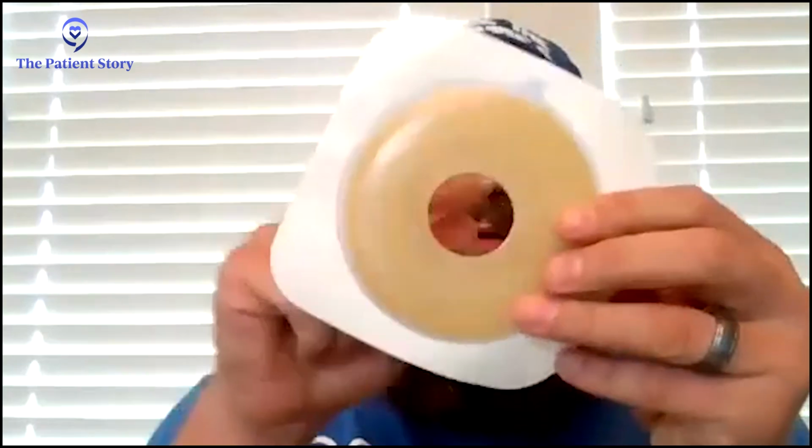mold it to it. And it's almost like a pre-cut. And that's another thing that can really help with leaks too, is getting pre-cut bags and not cutting them yourselves. Because if it's right around the size of your stoma, the edges won't cut your stoma from you cutting it and not being perfect. And it creates such a much better seal, I've noticed as well.